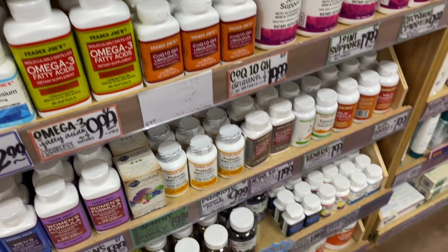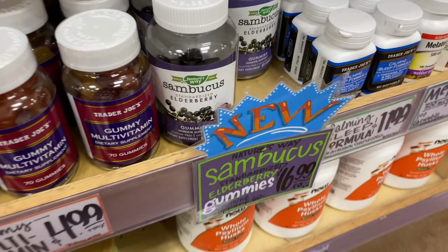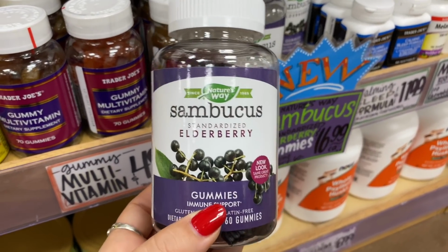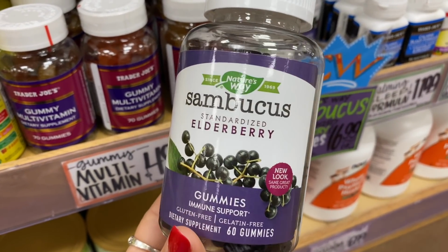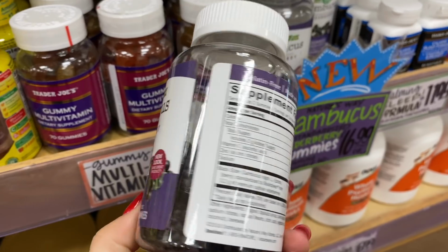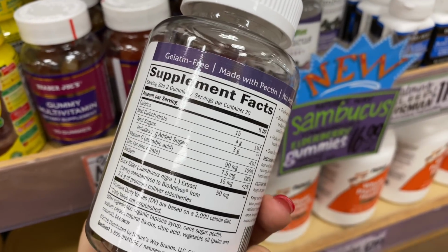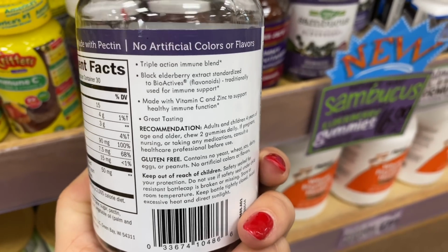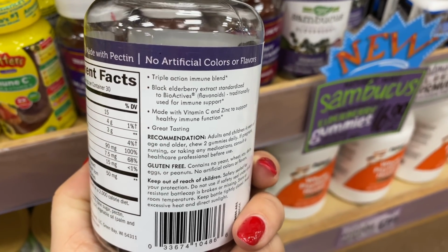Over in the vitamins section, I found, maybe they've had these, I don't know, the packaging maybe just changed, but this is elderberry. I heard it's really good for your immune support. It's really expensive, but again, I've heard a lot of people say they swear by it. So maybe something to give a try.